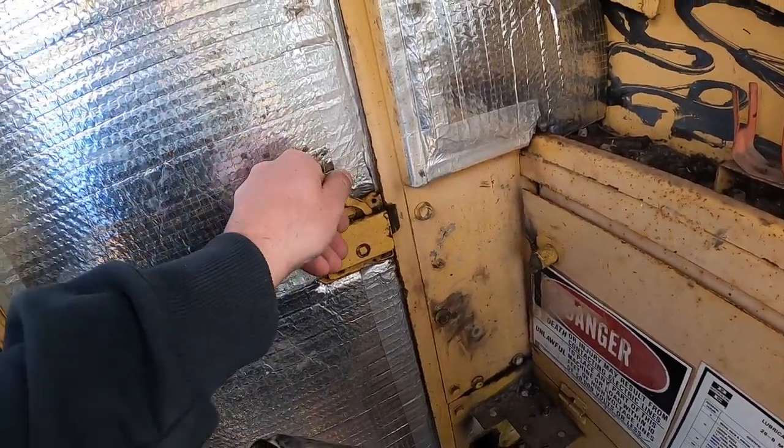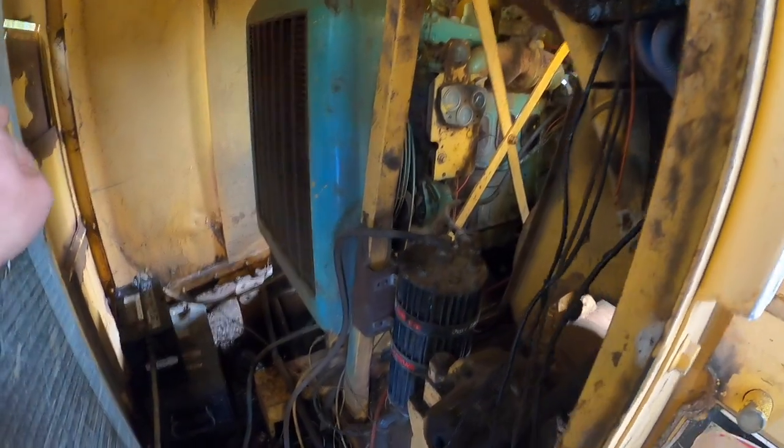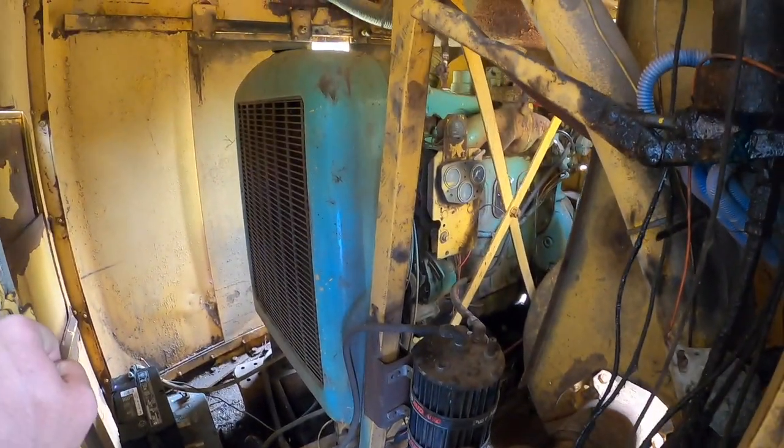It does have a fully insulated cab, which is pretty nice. So you can look right back there at the big Detroit diesel. It's a 471.